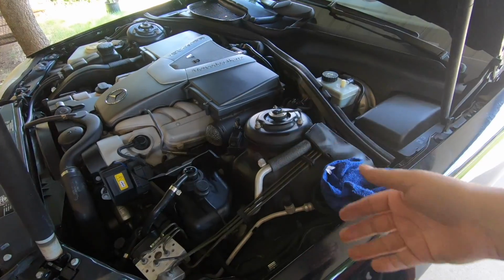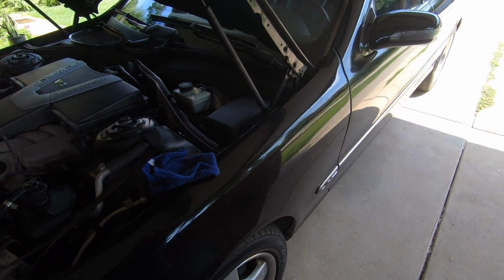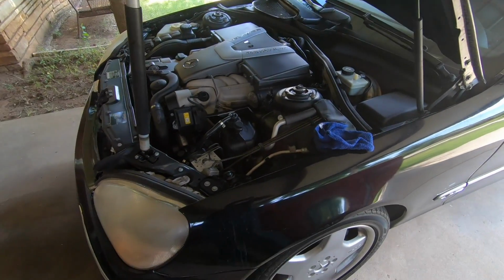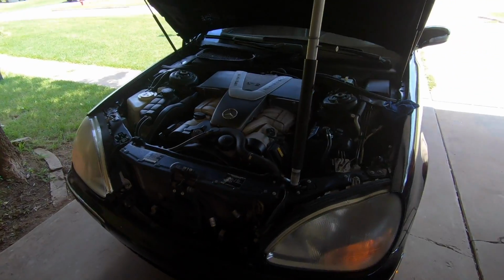In fact, it's still over full, and that's after driving it 100 miles yesterday. It still goes up and down like it's supposed to. Putting it in sport mode is a lot of fun. I've done that a couple times. The car is a blast.